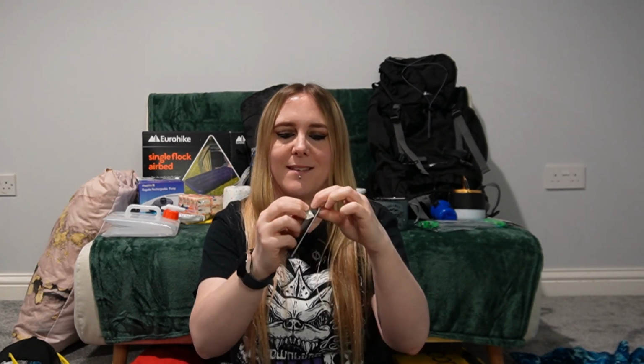And then this is just an old credit card that I had wrapped with Gaffa Tape. So you just literally pull off what you need, rip it off. There's probably a meter's worth on this card, and it packs down so tiny. Look at that. You could probably just put it in your wallet. It's so small. But obviously Gaffa Tape is handy for a lot of stuff, particularly if you have a rip or a hole in your tent. Yeah, this will save the day.